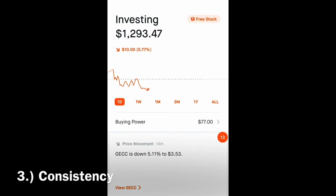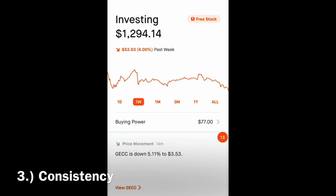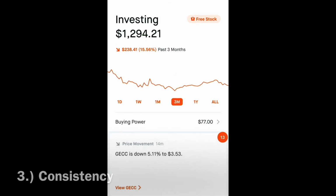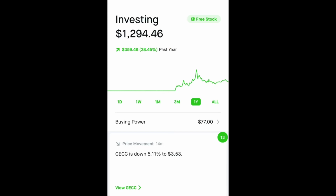Number 3, consistency. This means that you need to stay consistent with your investing, whether that's weekly, monthly, bi-monthly, and so on. By having money set aside, you don't have to invest it right away, but when the market dips a little bit like this, you can pick up some deals just by staying consistent. We saw when the market tanked a little bit, we saw a pretty big rebound.